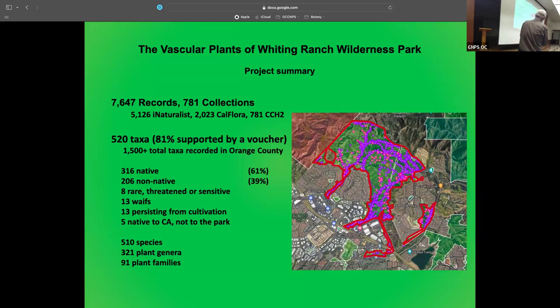And so that's actually not all of the dots. My map can only display 5,000 dots at a time. So there's more dots than that map shows.